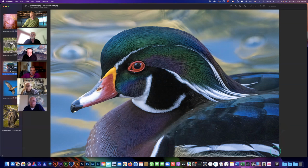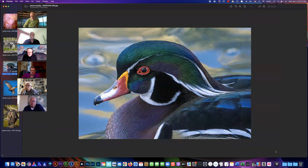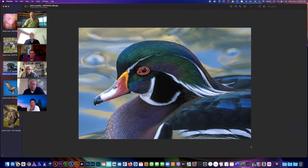I'm not seeing it on mine, I think the lower part of my Zoom window is blocking it. No, I'm not seeing it either. You talking about over here? Yeah, right there. I don't see anything. I see water drops, that's about it. It goes from the bottom middle of the image to the right-hand side, and it's up maybe about half an inch or so.